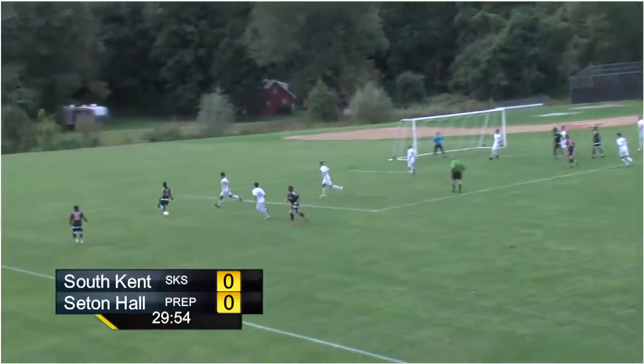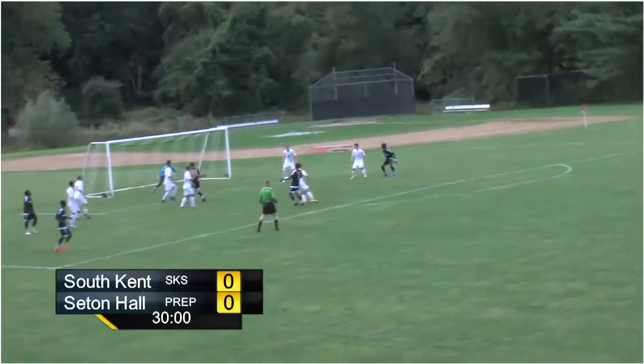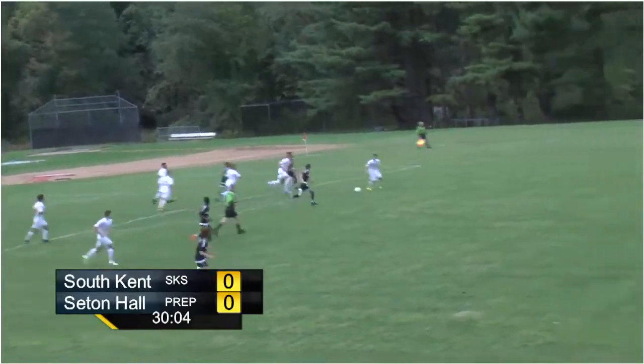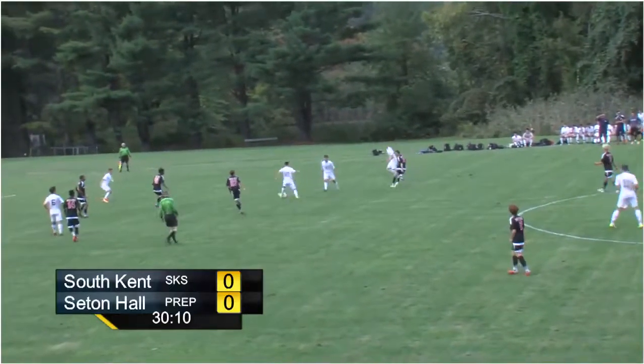Now for Bulma. Bulma back heel for Jetty. Jetty takes it to the byline. Jetty in the box. Centering. Oh, Keyshawn Bean whiffs on the shot. Good play set up there by South Kent as it was near success.